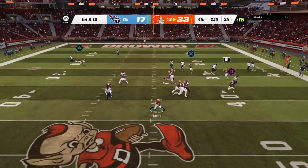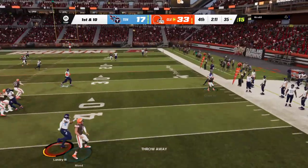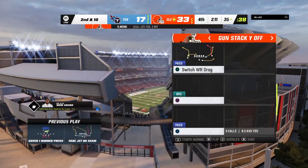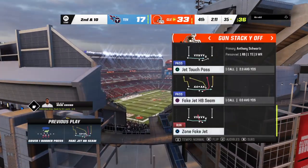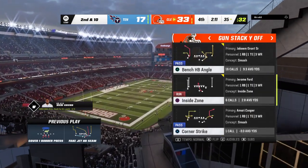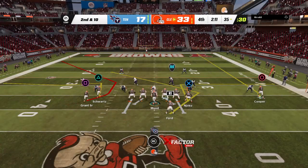Mond going to throw it. And he'll toss this one incomplete. Seeing no options, he throws it away. I see the surprise in your face there, partner. That is a rare incompletion from him. He's been on point this entire game. He has percentage completion-wise way up. Not that time.